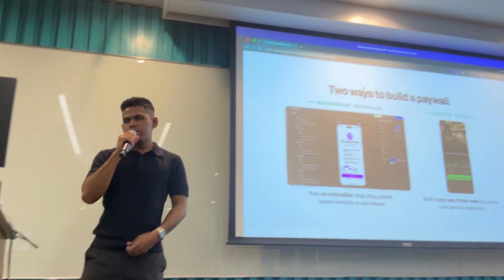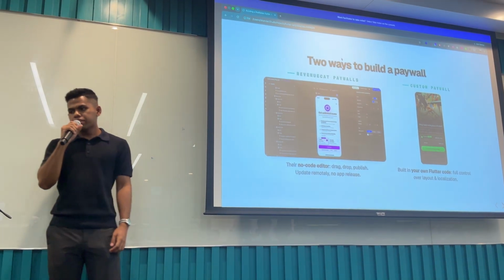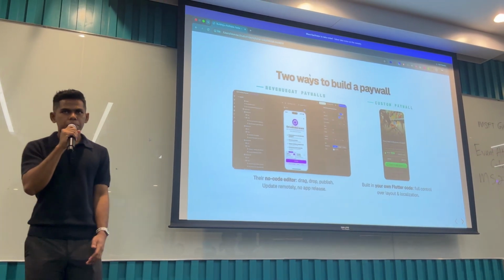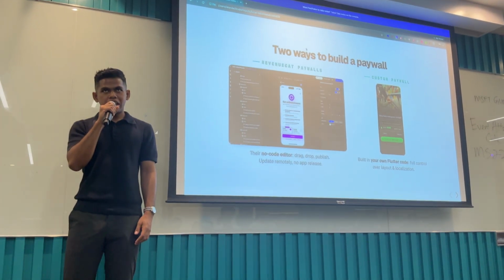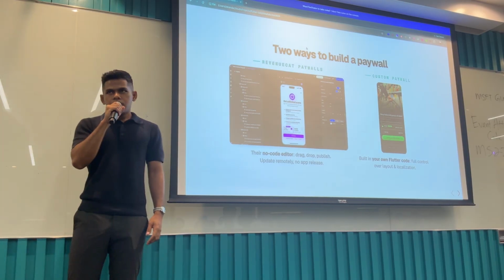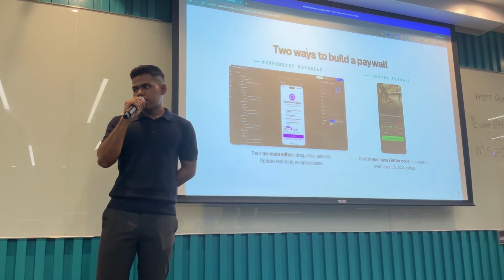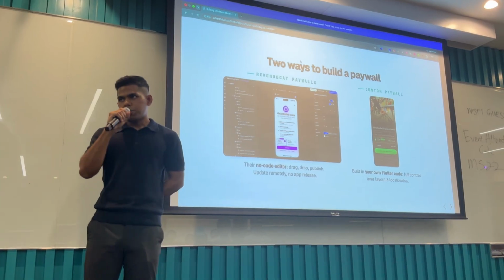Okay, there are a few ways to build a paywall. For this one, we have a no-code editor. With the no-code editor, you can drag, drop, publish, and update remotely. So if you want to experiment a lot and you don't want to run a Flutter update, then this is the right choice. But for me, I prefer to build my own Flutter code. So you can use a custom paywall, where you write the code yourself for the paywall design.